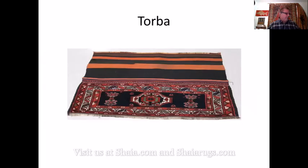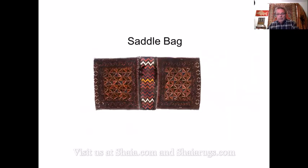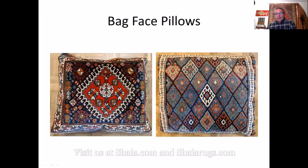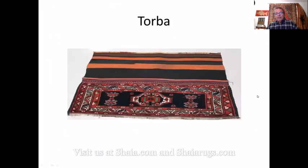I don't have a photograph of it, but there's also a haller, which I referred to in the beginning here, which is a short and real wide storage bag. I don't have an example of one, but a haller is like this, only it's maybe 6 feet long, 10 inches high. They would store their rifles in hallers.